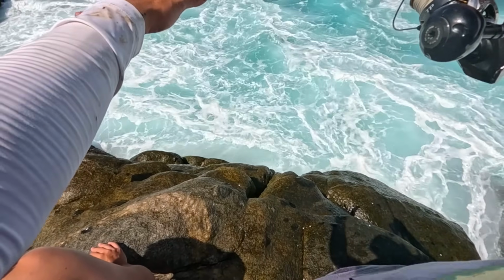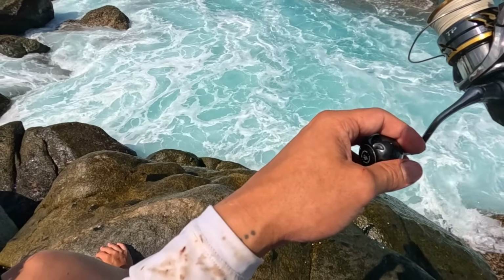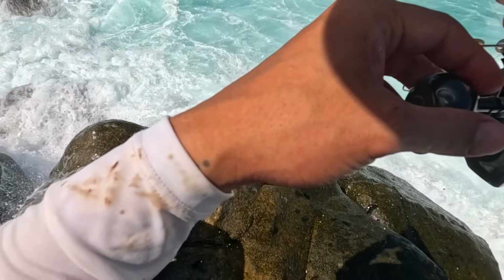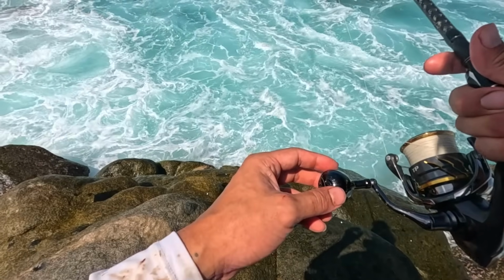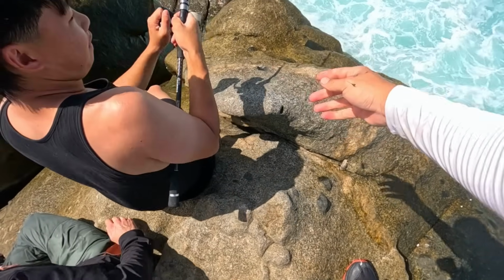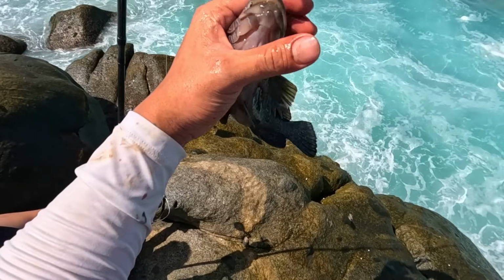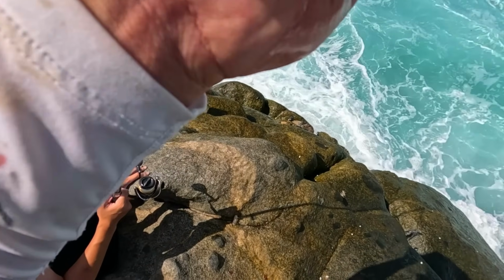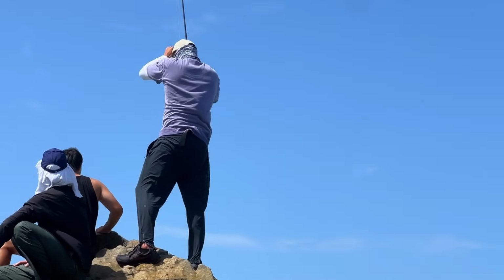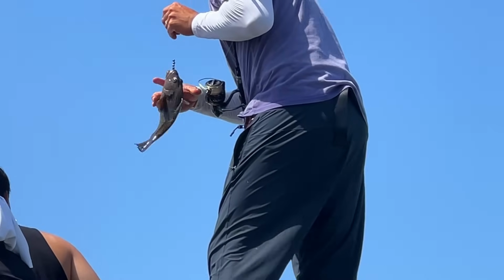See, now is the perfect time to be fishing it, when it's calm like this, before it starts sucking. Look, now it's bad. Big one. Cool, man. Here, reel it in. That's a small one. Kind of small, yeah. But they're so freaking strong though.